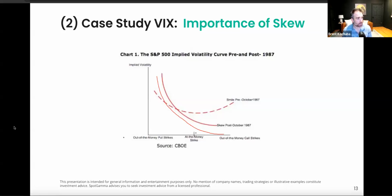Now, way back in 1987, there was the most famous market crash, maybe of all time, at least certainly in the last 20 years, when the S&P 500 and the Dow and all that dropped 20, 30%. And I'm a little too young to have traded this myself, but we're told that skew was very normal or roughly flat like this before that 1987 crash. And then after the 1987 crash, the S&P got what's called the permanent put skew.